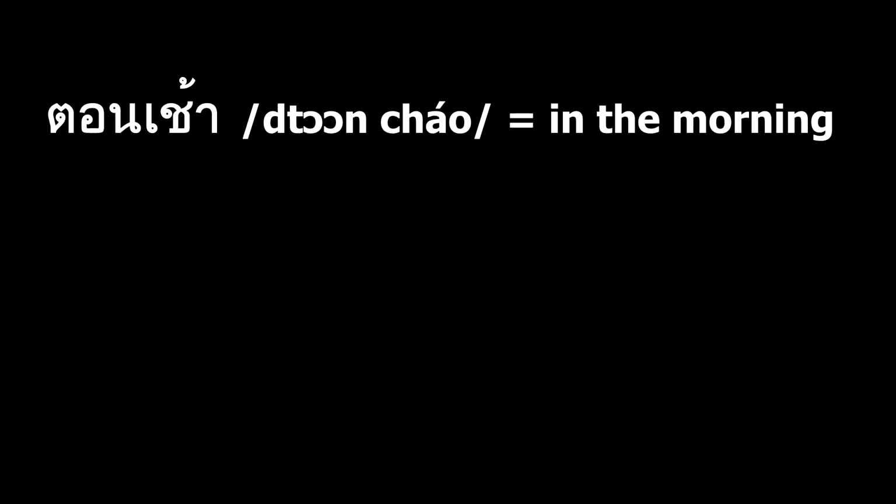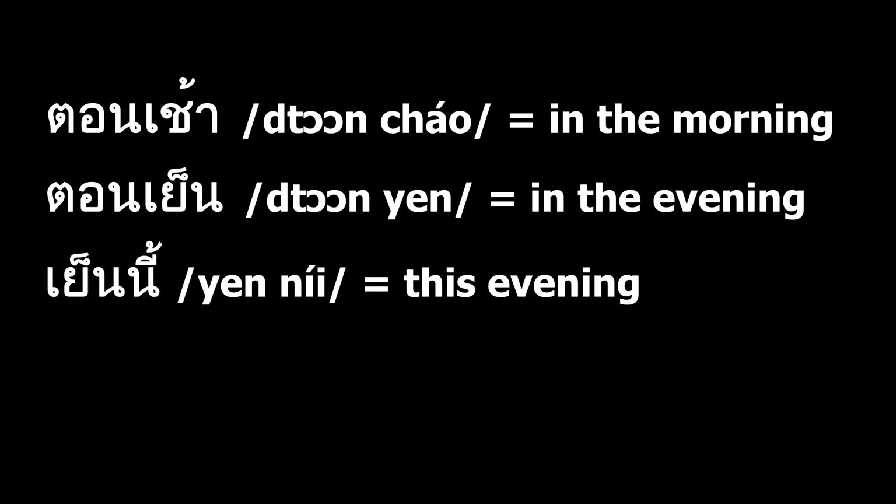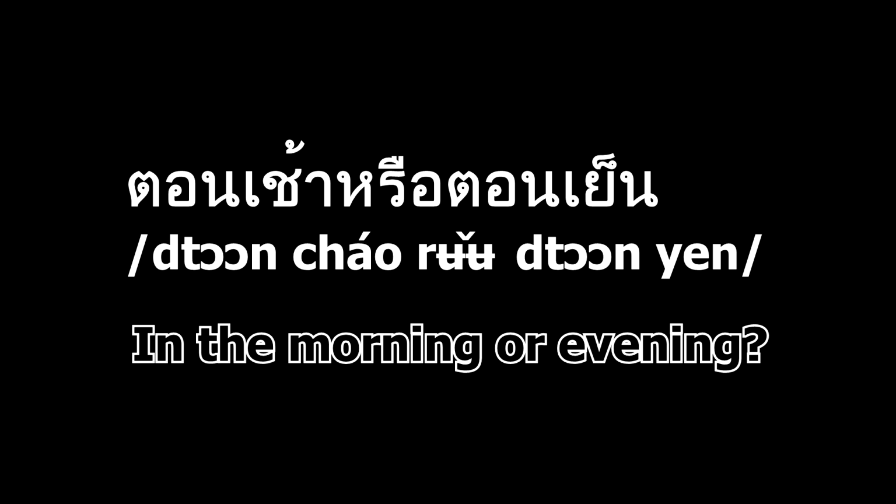You might hear some keyword like ตอนเช้า, ตอนเย็น, เย็นนี้, or เมื่อเช้านี้. But sometimes you cannot guess from the context. We will ask to confirm if it is morning or evening. So in Thai we would say ตอนเช้าหรือตอนเย็น.